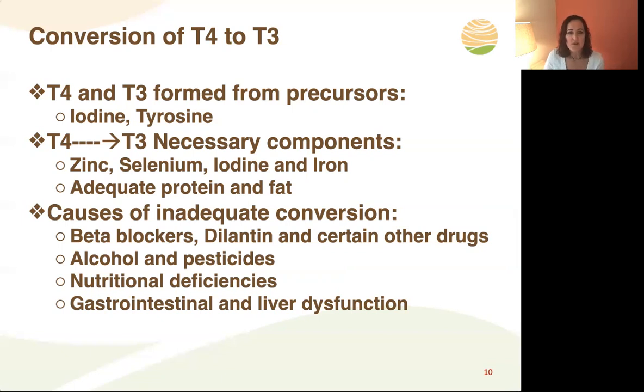So sometimes we will look at iodine for thyroid patients and make sure that they're getting enough in their diets, or at least getting a supplementation of it. Tyrosine, which is found in chicken and fish and poultry, is also a building block to the thyroid hormone. The other thing I mentioned is that T4 has to convert to T3, and T3 again is more potent of a hormone, but we need certain minerals in order to do that. So things like zinc, selenium, and that iodine again, and iron. So our diets are hugely important in how well our thyroid functions.